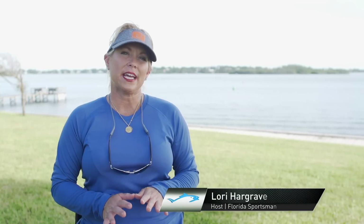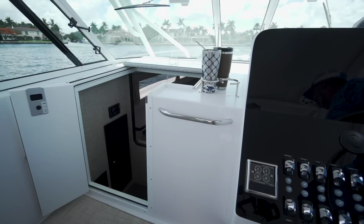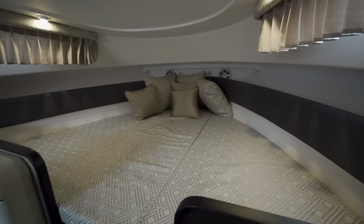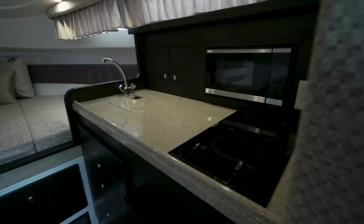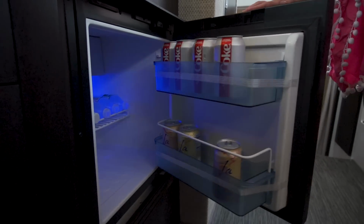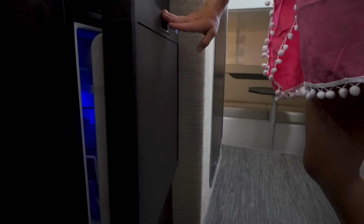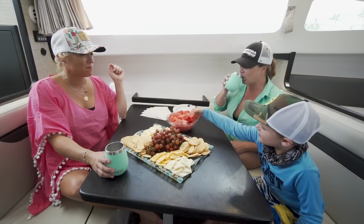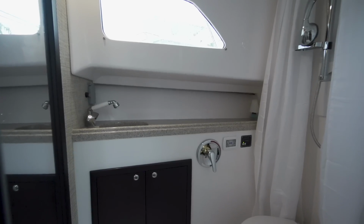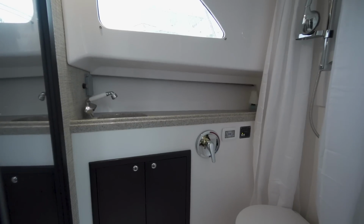In the cabin today, you have every amenity that you have at home. That's why it was so comfortable. From the king-size bed up in the bow, sink, stove, microwave, refrigerator, even utility doors. And across from the kitchen, not only is it a booth table setting, that actually converts into another bed. Then you have a full stand-up shower, head, and an additional sink in the bathroom.